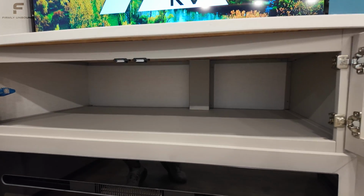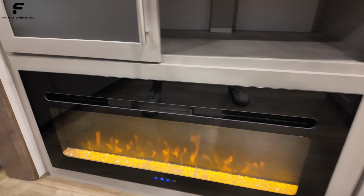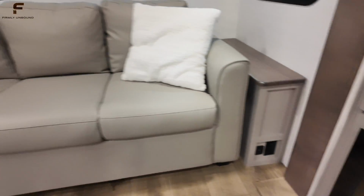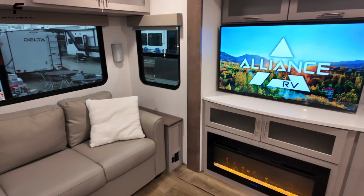Lots of space down through here, that is wide open. You have your electric fireplace right here. This will be a great electric heat source for you with multiple different color options. And then you have outlets and USB ports on both sides of the sofa as well, so you can plug in your devices while you're hanging out in that area.